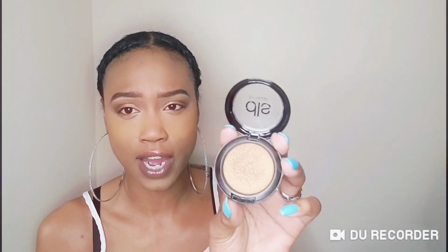So now that we're going to just let that sit a little bit, we're going to go in with our bronzer. For the bronzer, I'm going to be using the DLS bronzer in the color Skinny Dip. Now I don't really like this. I'll show you guys. I like the color itself, but once you put it on, it's very sheer. It's very light.